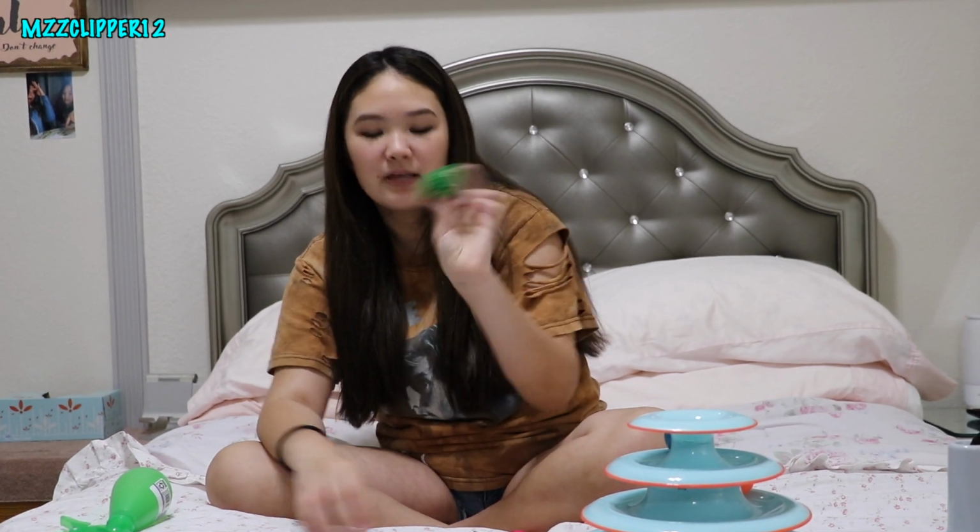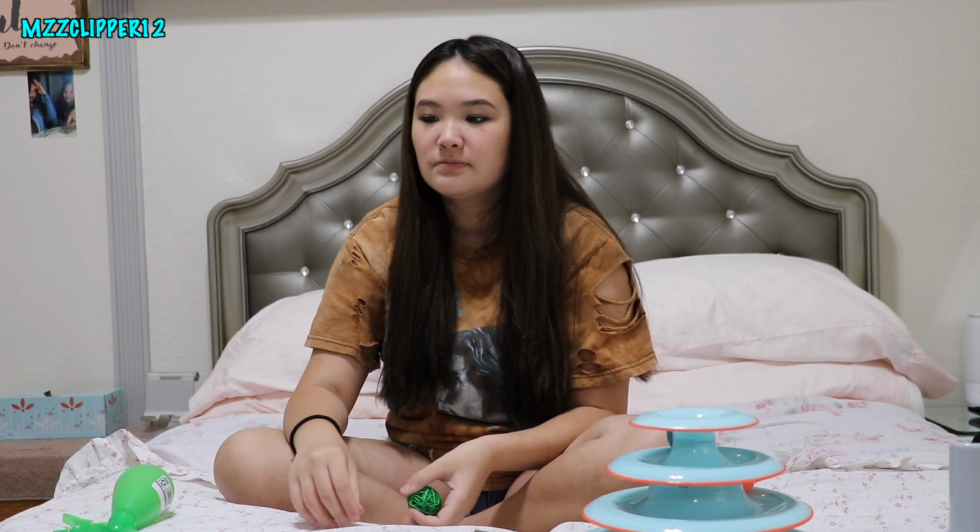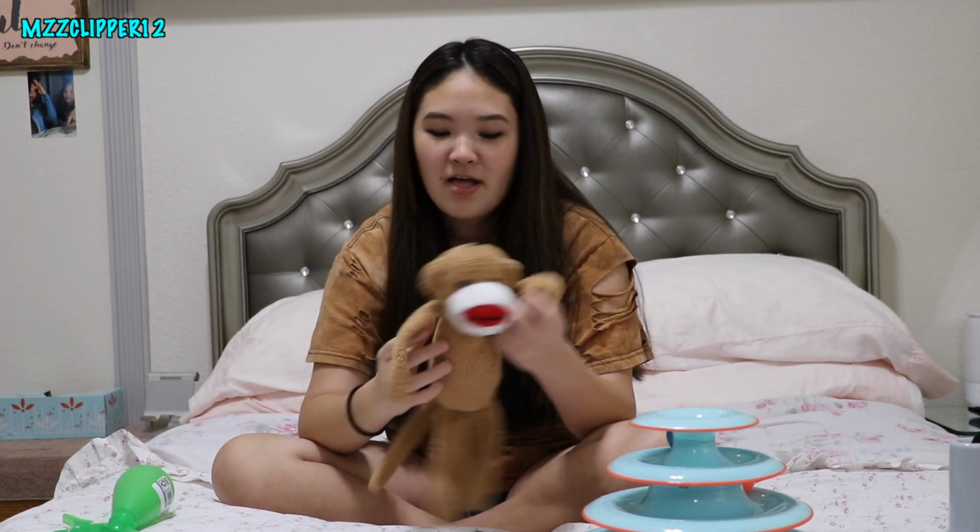And then next we have a little stick one with a bell in it. So yeah, he likes all his toys, definitely. Oh, get the monkey. He likes the monkey. That's a dog toy. I know. There is a dog toy that Ollie's obsessed with and it's monkey. This is his monkey.